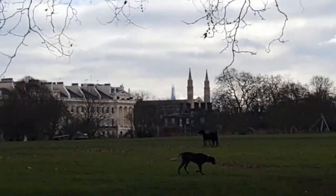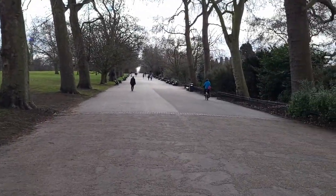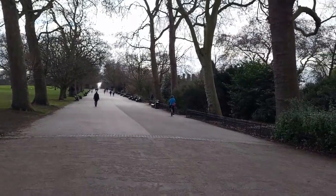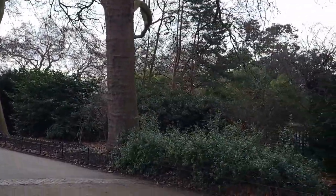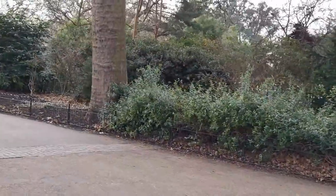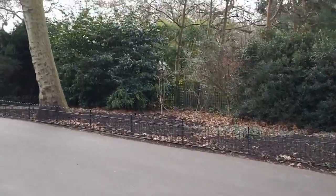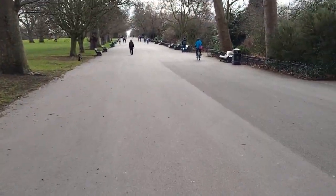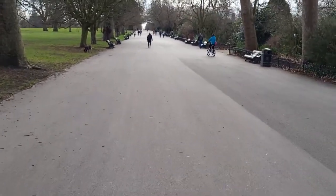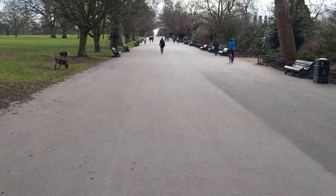There you go. Now, if you can hear commentary behind me, it's London Zoo. So there's a tour going on in London Zoo, which is over there, just behind those shrubs and behind the bushes. So people are being taken around within the zoo enclosure. London Zoo itself only takes up probably about an eighth of Regent's Park as a whole. So the park is massive.